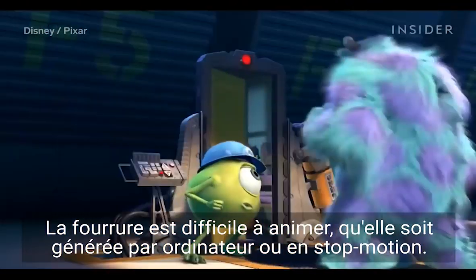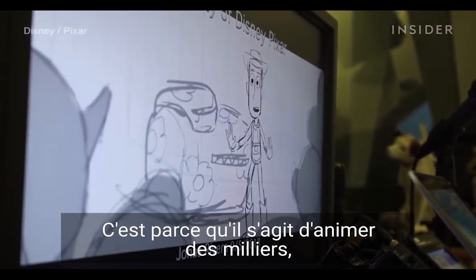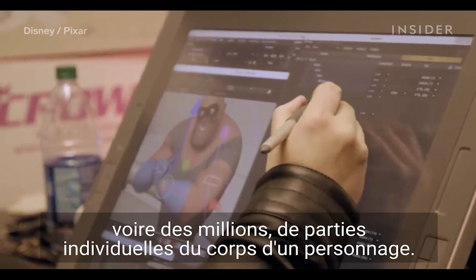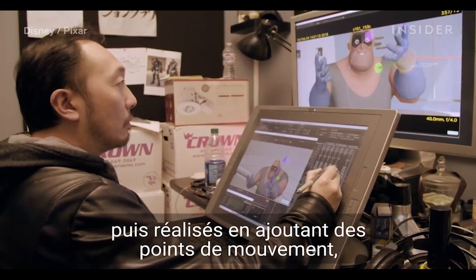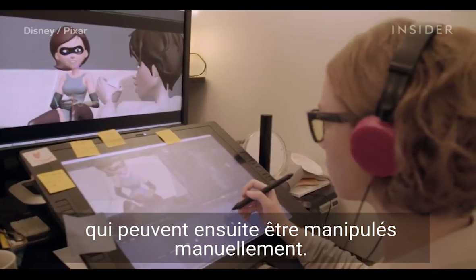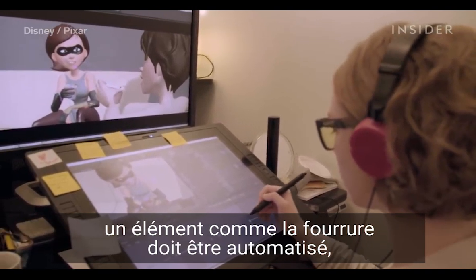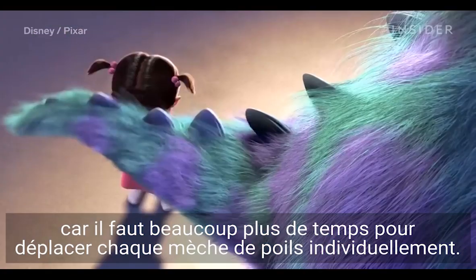In Monsters, Inc., they tackled fur head-on. Fur is hard to animate, whether computer-generated or stop-motion. This is because it involves animating thousands or even millions of individual parts of a character's body. In the VFX world, characters are designed, then rigged, by adding points of movement, which can then be manually manipulated. While limbs are typically manual based on the scene, something like fur needed to be automated since it would take a lot more time to move each individual strand of hair.